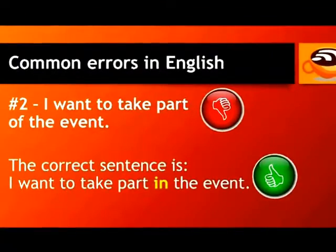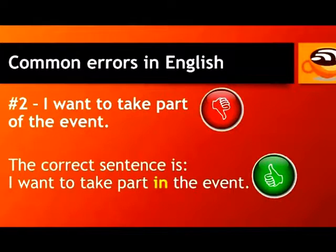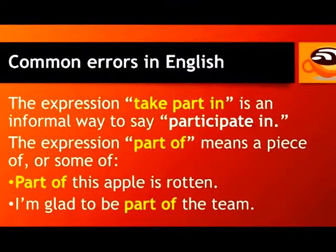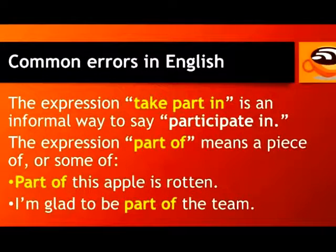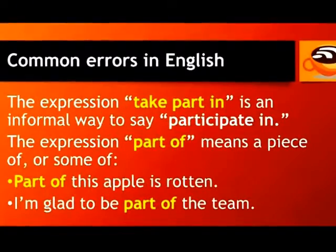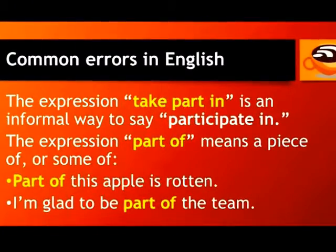Number 2. I want to take part of the event. That's not correct. The correct sentence is, I want to take part in the event. The expression take part in is an informal way to say participate in. The expression part of means a piece of or some of. For example, part of this apple is rotten. I'm glad to be part of the team.